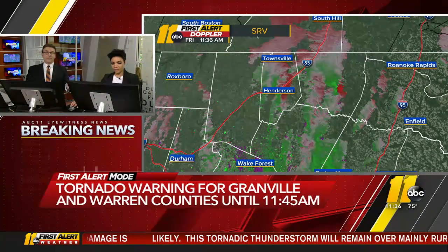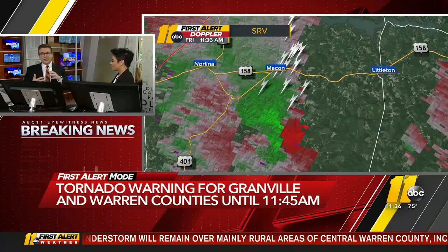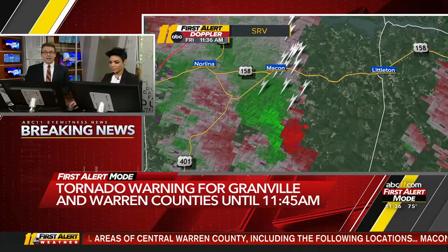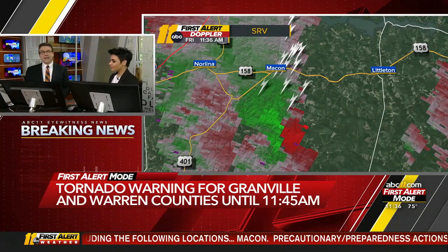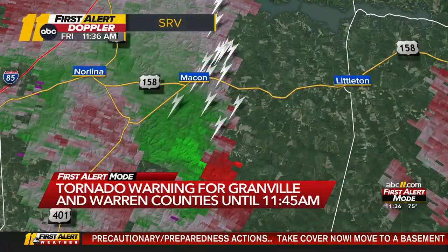And it's not out of the ordinary when you're dealing with the right-hand side of a tropical system. Right. So we always have extra rotation. We always have that potential to see a brief spin up, which we've had numerous of those today. But this one's holding on a little bit longer. In the latest scan, when it comes in, we'll see how we feel about that. But like I said, it's going to be really close to Macon.